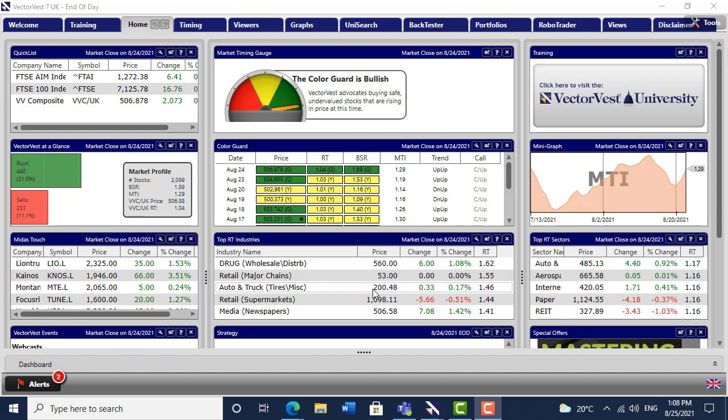The proprietary market timing indicator is at 1.29, and that means that there's a fair amount to go before it moves into an overbought situation. Similarly, the buy-sell ratio at 1.89 has got quite a way to go before it moves into an overbought situation. So all the trends on VectorVest looking good.